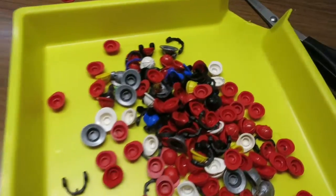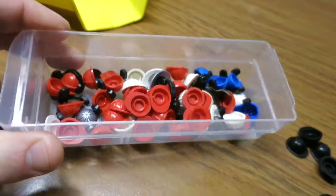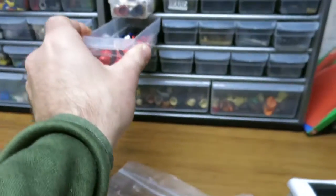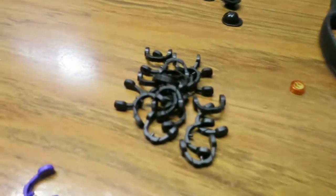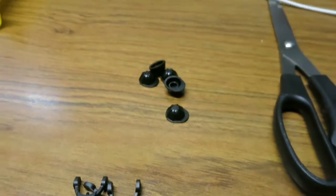Lots going up to Bricklink. There's what it looks like now, going back in. And we got 71 of those I pulled out of there. And putting those up, and putting those up. I already put some other color.